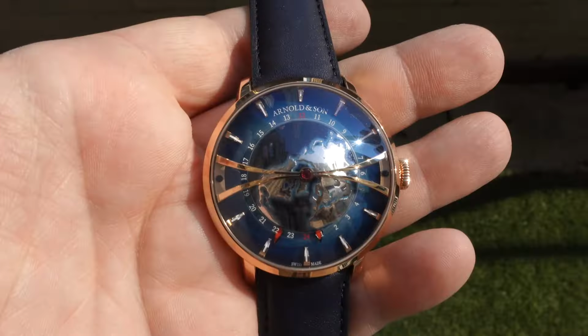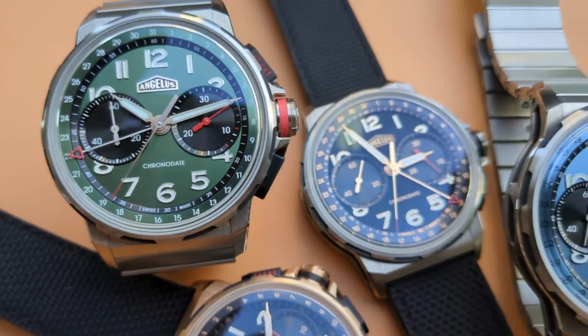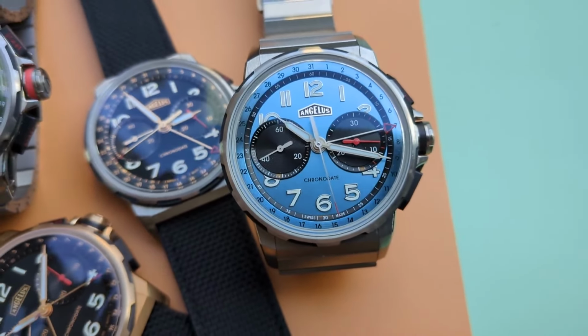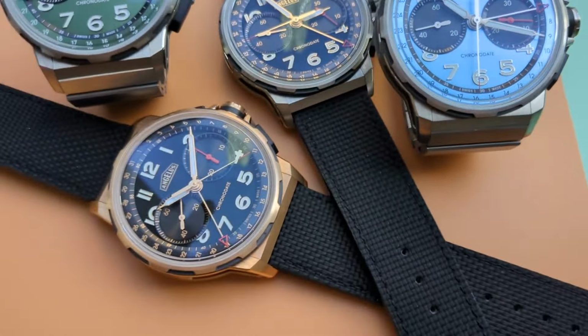I also did get to take a look at some of the Angelus that will be on display at WatchTime. They didn't have a ton of them, but I did get to take a look at the Chronodate. This is obviously a revival of the original Chronodate from Angelus. These watches are really interesting. You have these hollowed out cases. There's certain areas that are PVD coated. I got to take a look at the titanium version and the gold version. The titanium version on a strap or the bracelet was $23,000. In gold, it's $43,000.